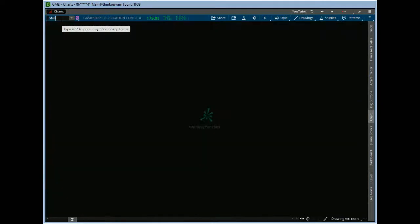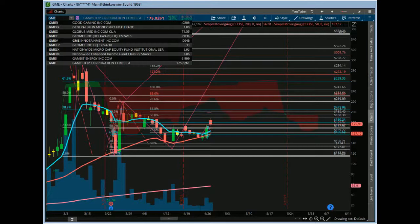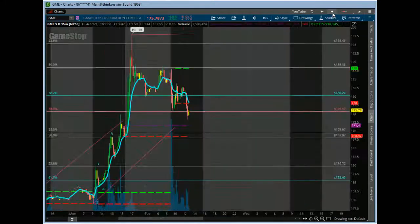Another meme name, GameStop. Got a nice gap up here this morning, but they're having trouble holding on to it. So it had to give a really nasty move here intraday. Some increased volume right here to the downside. So see how that holds. Otherwise, it could test its 60 anchor and see how it handles that one.